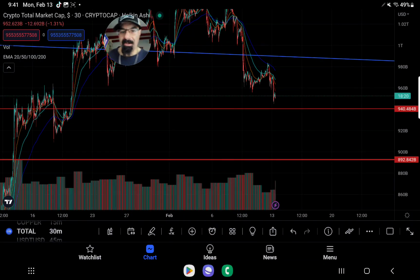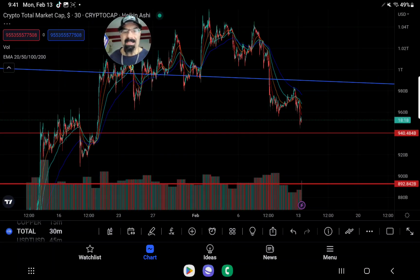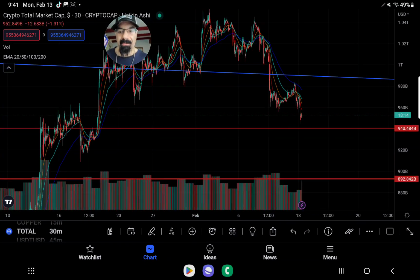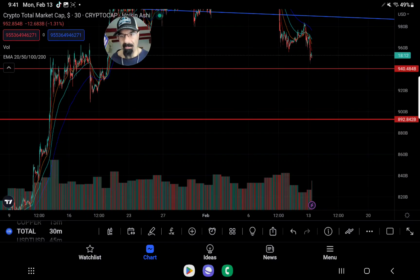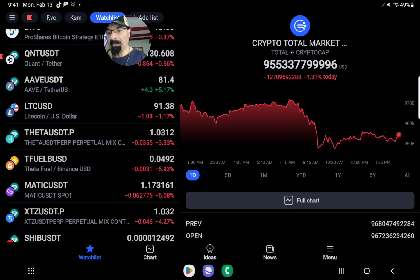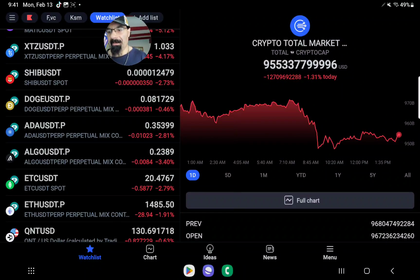And that would tell us whether or not we have this topping reversal or if this is like a right shoulder forming. And if you break through here, you end up getting down to 892 billion. That's your line. If we break through that, we're in some serious trouble. So we're getting very, very close, but we're hitting a very major support level here with the total crypto market cap. So watch 940 billion, see if that holds. If not, look out below.